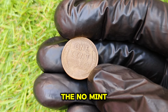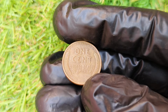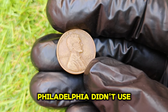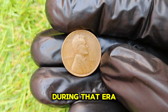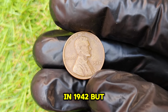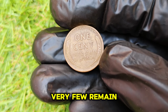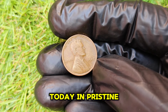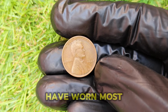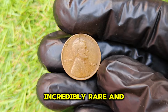The no-mint mark on the coin simply means it was struck at the Philadelphia Mint. Unlike other facilities such as Denver or San Francisco, Philadelphia didn't use a mint mark on its coins during that era. Millions of these pennies rolled off the presses in 1942, but here's where it gets interesting. Despite the large mintage, very few remain today in pristine, uncirculated condition. Time, handling, and circulation have worn most of them down, making those that survive in perfect shape incredibly rare and valuable.